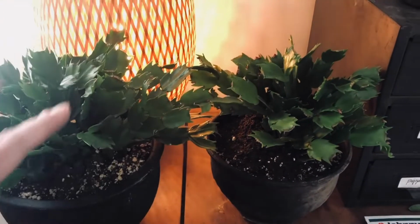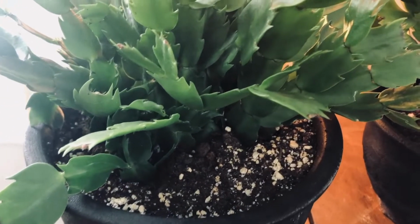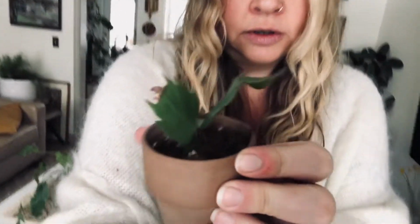This is one plant split in two. I also have some babies that, oh my gosh, let me tell you how to root those. Hold on. Okay, we're not doing a plant tour in my new studio. However, I'm popping in my new studio to show you.